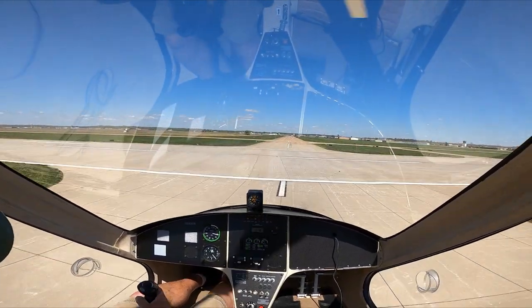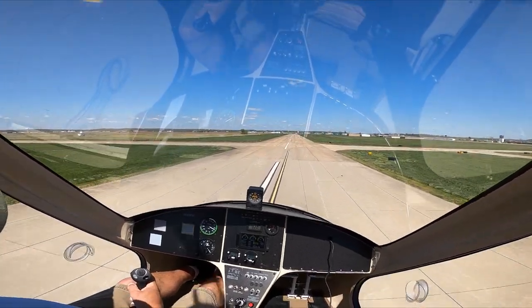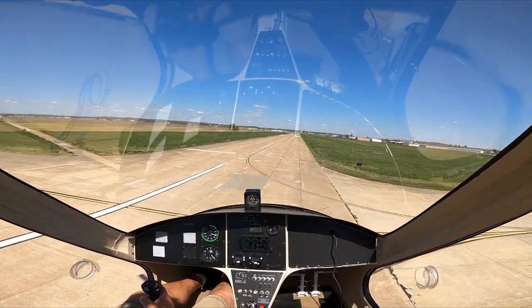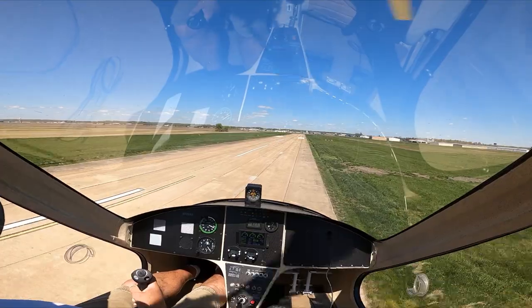We'll just hover taxi it down here to the end. What we can do is get up here to the right side of the runway again. And when we come in for a landing, we'll let it angle into that crosswind a little bit. Make it easier to land.